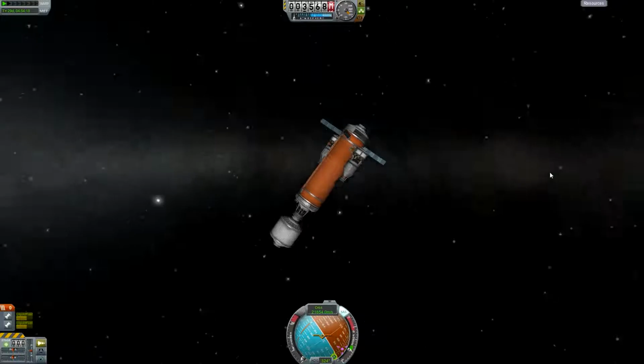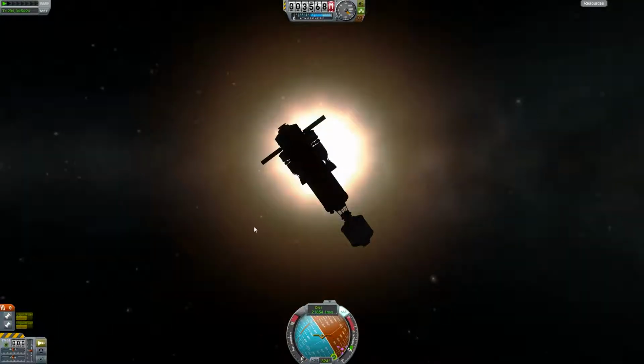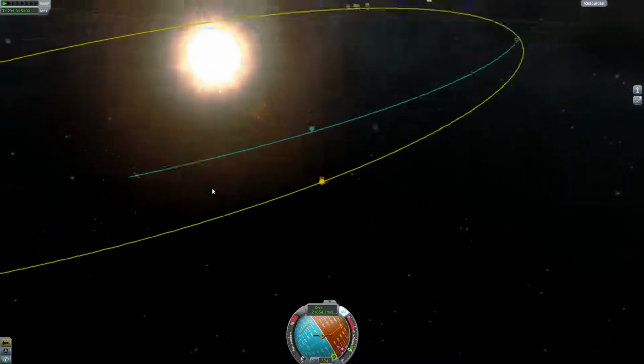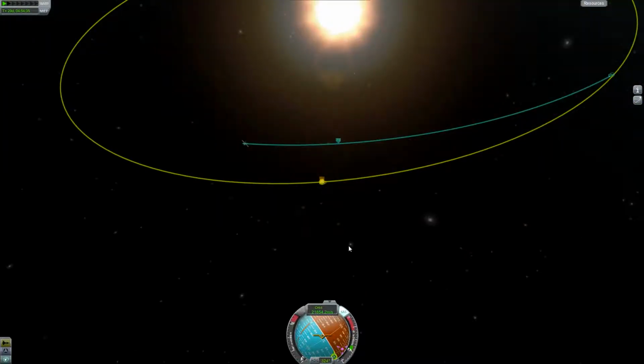Okay, we are on our trajectory to Moho, and wow, look at the huge sun, how close we are to the sun. I think at some point I need to do a mission to, let me zoom out, a very close flyby around the sun. I think this could be interesting as well, but at first I need to visit all the planets. In this case, let me just do a quick time warp again for you, and then we meet again in 2 days and 9 hours.